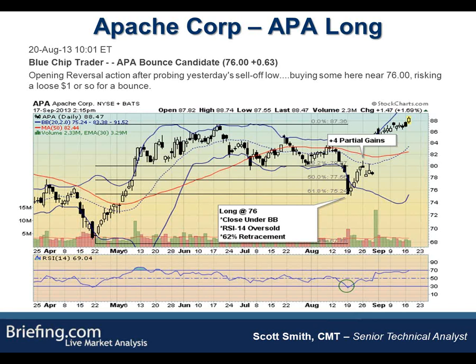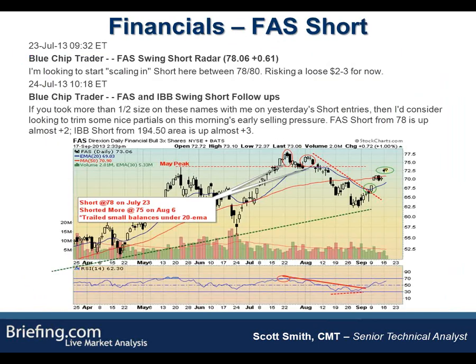But this is day trading and turning them into profitable swing trades. I'm going to just fly through some of these real quick. So I did have another short in the financials, and this was another group that I thought was very overbought end of July and going into August, looking for a correction. And I wound up taking a short here around 78, I believe it was, the first time around, and made a nice little profit of about $5 over the course of the next few days.